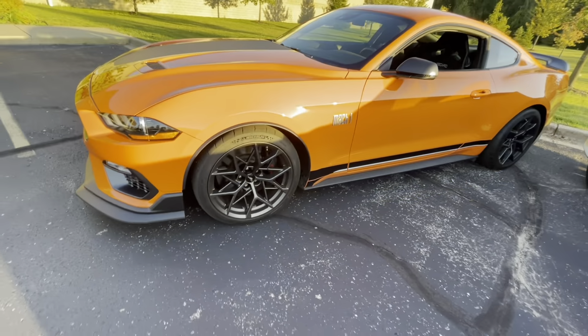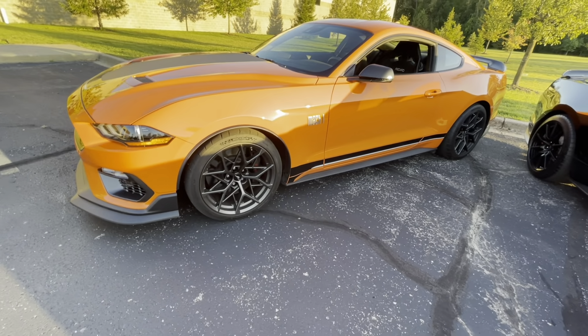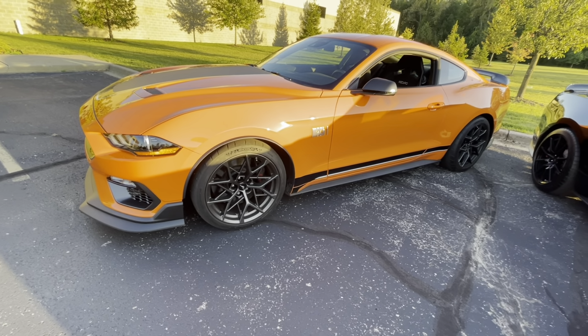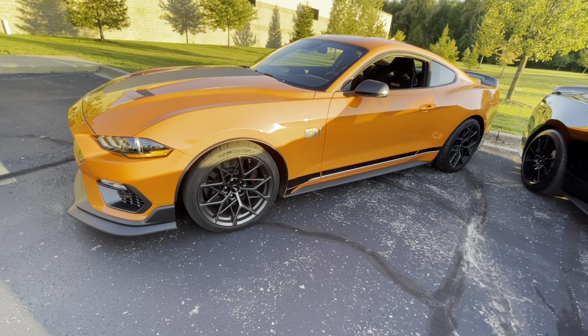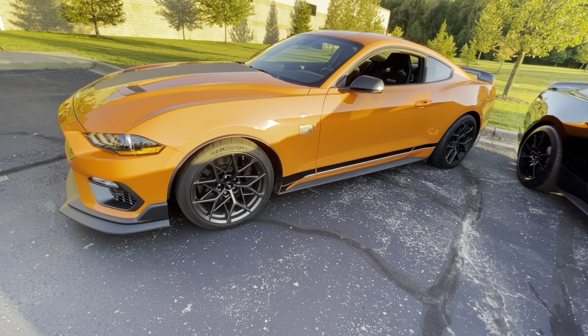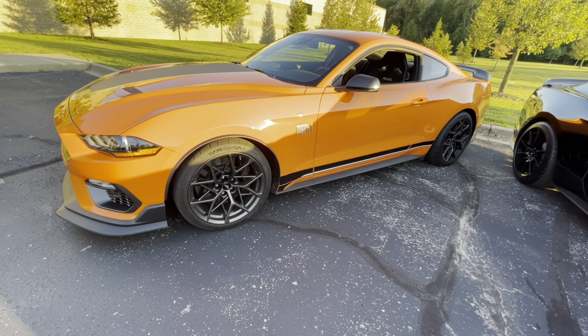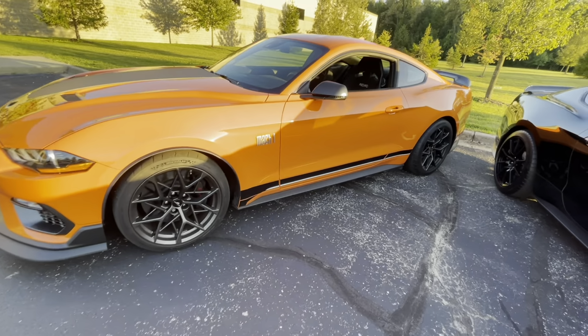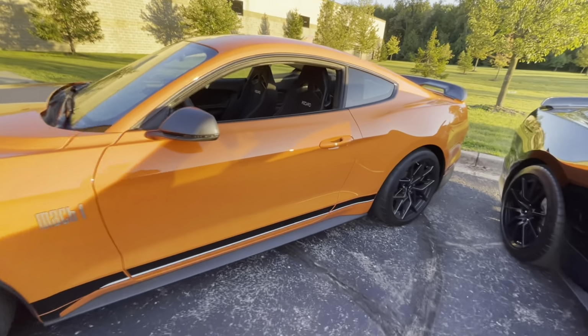So again, the difference in the GT350 to start out with is the brakes. But the handling and driving down the road is pretty much the same. I'm gonna say the GT350 can stop a little faster than the Mach 1 can, but they're both real close in stopping. So let's take a look at the inside of this baby.